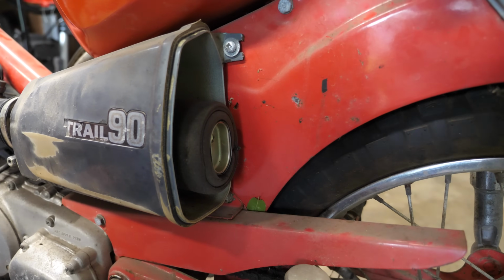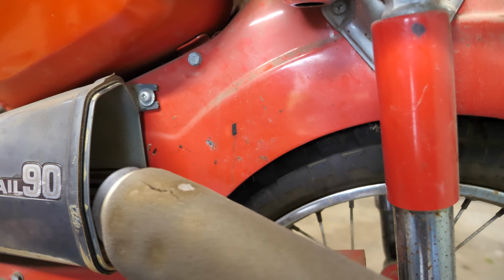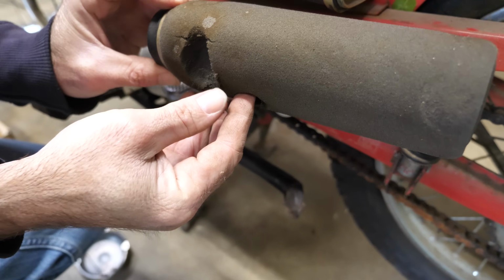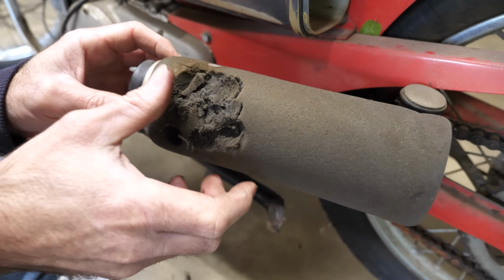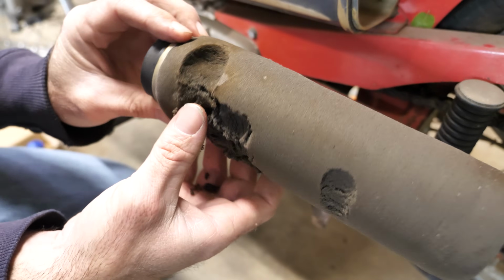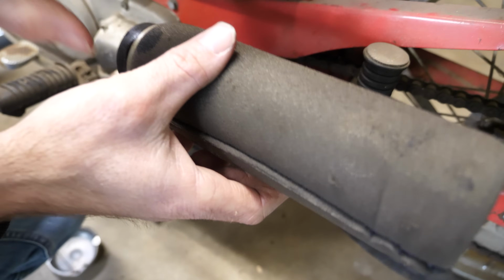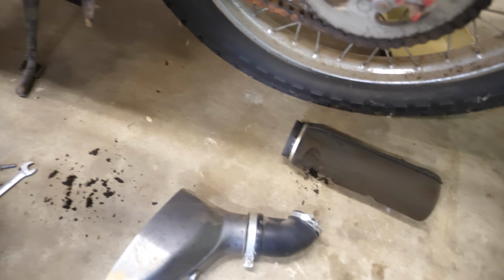So here's the air filter. It's a foam type. Looks clean and intact, but deteriorated. Oh my. Turned to powder. I feel lucky none of this has gotten into the engine though. So I'll have to get a new air filter.